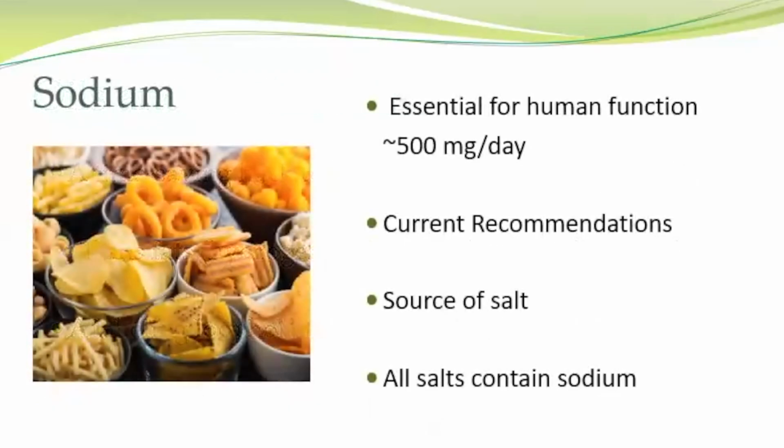Then there's a lesson on sodium, or salt. Sodium is essential for human function, but we only need about 500 milligrams a day, which we get naturally through our plant foods. So many of you who are following an SOS-free diet, free of sugar, oil, and salt, don't consume any added salt, while other people that I know allow for minimal amounts of salt. So we talk about the current recommendations for salt intake, as well as the biggest sources of sodium.